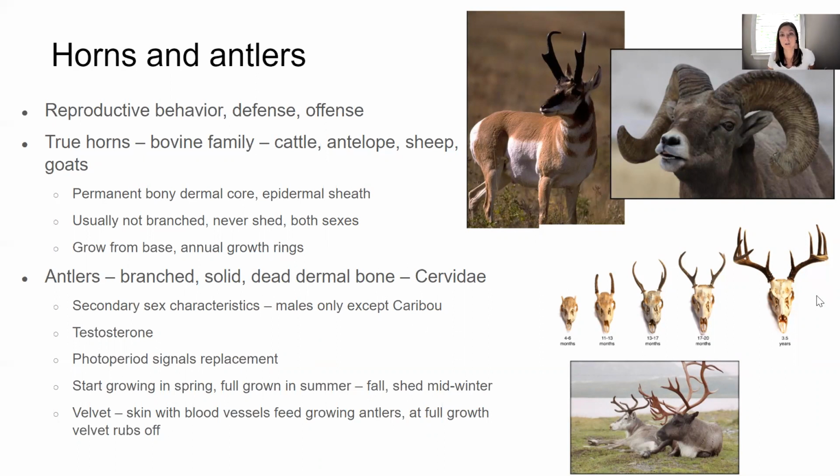Antlers are usually branched, so you see multiple tines. Now, the youngest animals with antlers might not quite have multiple branches yet, but eventually they'll have multiple branches. They are solid, and they are made of bone, but it's not permanent bone.